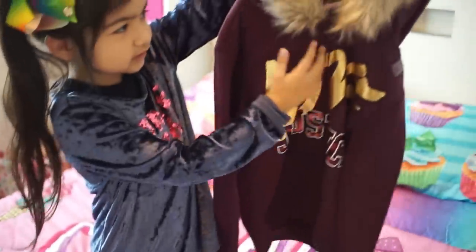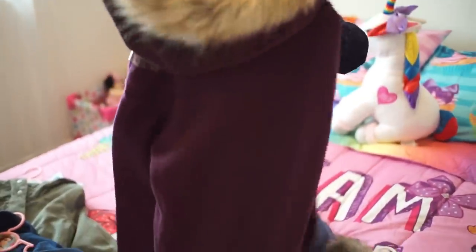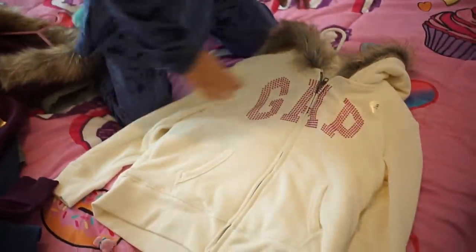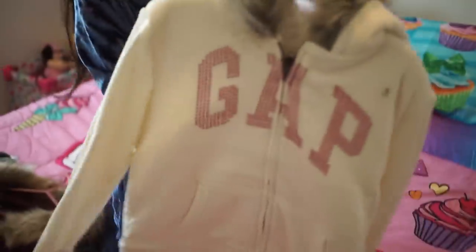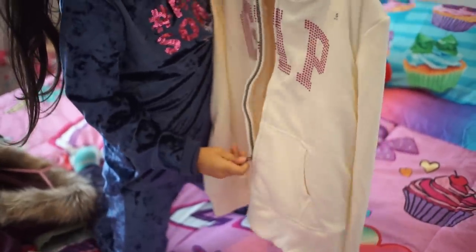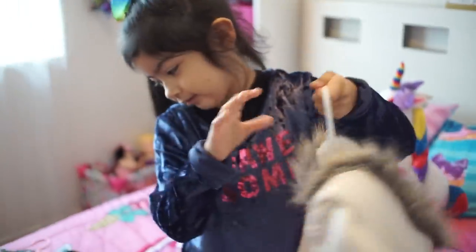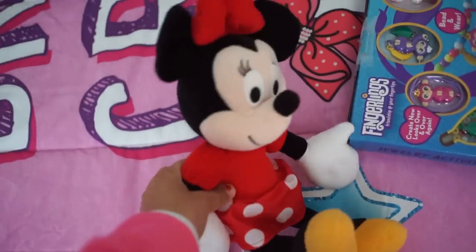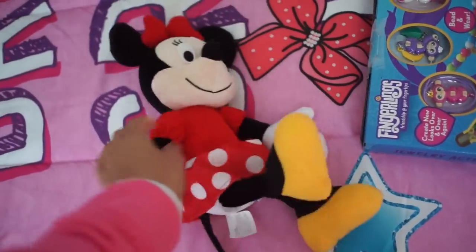This one is another jacket and it has furry things on it. This one's the last one and it has a furry hoodie too. And it has a zipper, like zip, zip, like the other one. Naraya also got this other Minnie Mouse. It's so cute. It's like a little red one. She has a pink one.